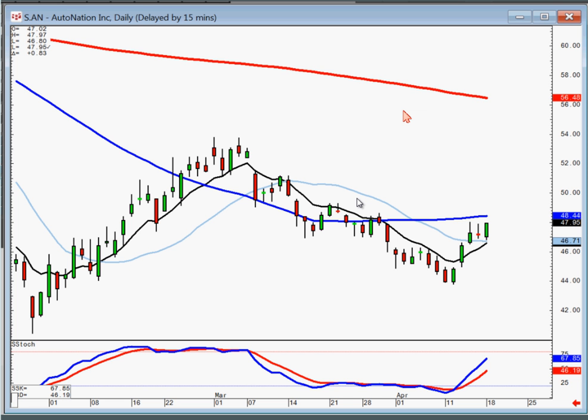AN, notice how it broke this downtrending channel with a bullish Harami gap up. You can be a buyer of this one. I'd be more apt to be a buyer right now, being this close to the 50, waiting for it to get up through the 50.